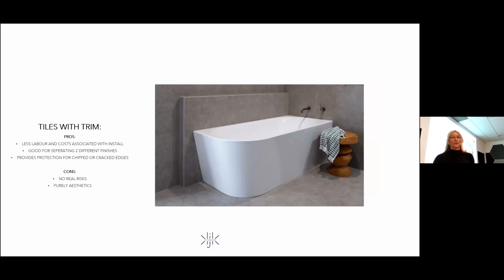Then the tiles with trim. In this particular project, they placed it around the mid wall. The thing with this is it costs less in installation costs, so there's no mitering edges and no extra labour. It just provides a protective edge around the tile as well. You can also use it to separate different tiles. You might do the floor tile going to the wall and then perhaps a feature tile on the top, and you can separate that by using the trim.